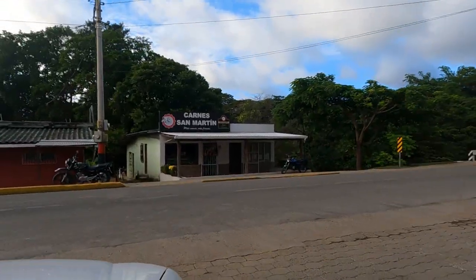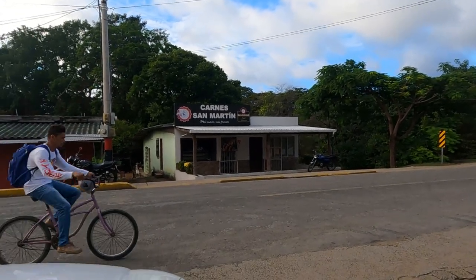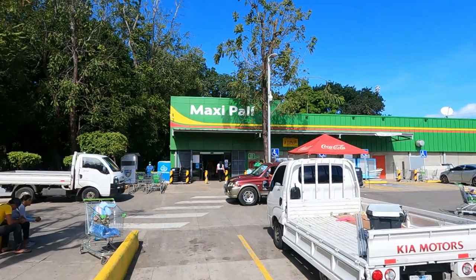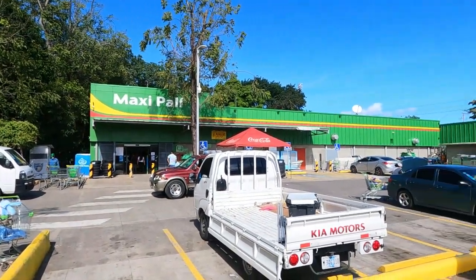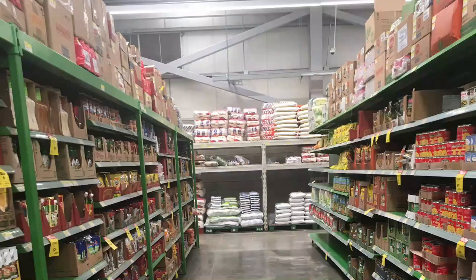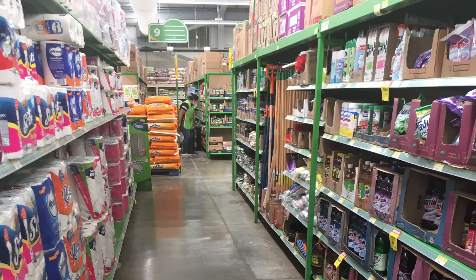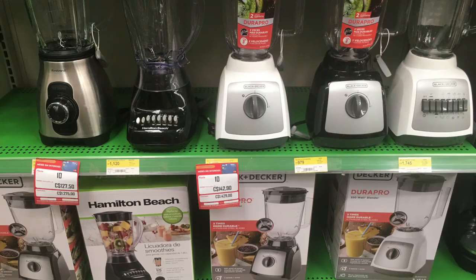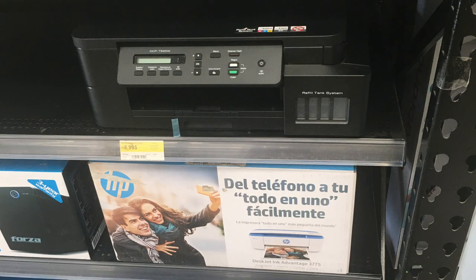In Rivas, the next town over, which is a little larger than San Juan del Sur, there are two larger grocery stores, a Maxi Pali and a La Colonia. The Pali brand stores carry some of the lower-end Walmart brands. The Maxi Pali has more selection and some bigger quantities, more like a super or a club store, and also carries some small appliances, electronics, and houseware items. La Colonia is more of an American standard grocery store. It is much more expensive, and we only shop here for a few imported or specialty items.